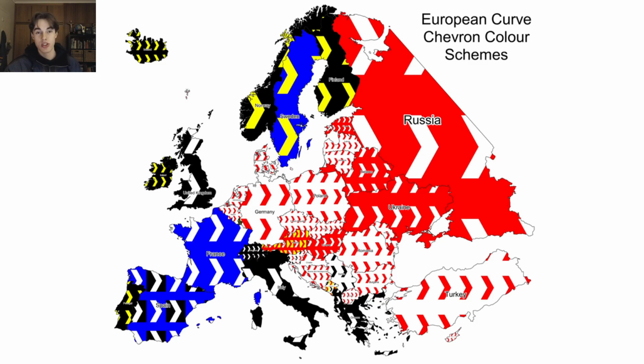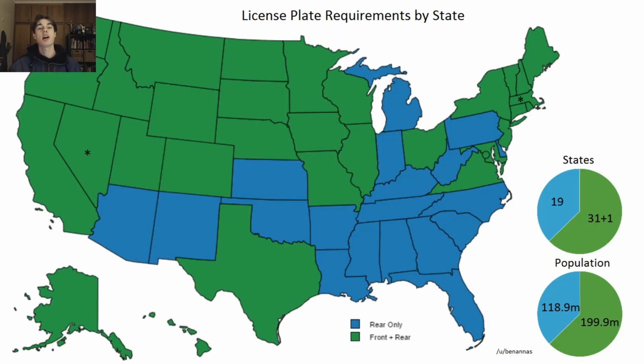And so that's why chevrons are so worth learning. Okay, next up here, we have the license plate requirements in the United States. And so, in a lot of the southern states here, the states in blue, you do not have to have a front license plate. No doubt this is something you knew, but I have a feeling that there's some states that you probably don't know if you're watching this video.